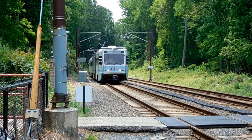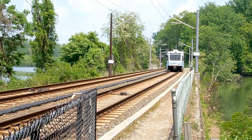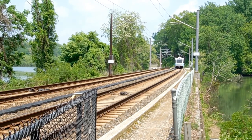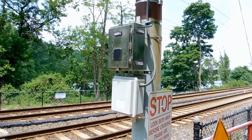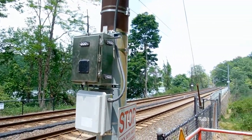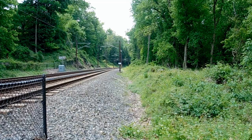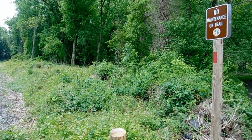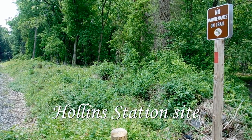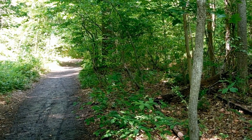Twofer. A two for me and you. There it is up close, but at least he lowered the volume on it. Looks kind of spacey, doesn't it? And over here again, the site of Holland's station. I've shown classic shots of this before, so I'm not going to show another one. Too bad. And again, we're here by your favorite rail branch and mine.